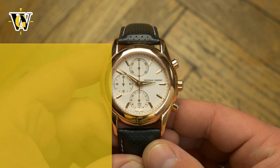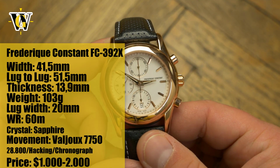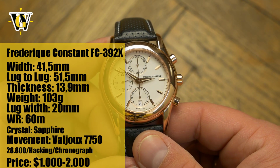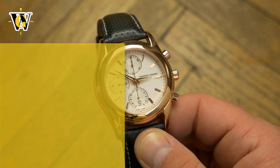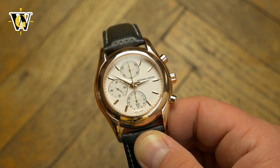Today we get to spend some time with a Frederique Constant classic automatic chronograph. But before we move on to the watch itself, let's say a few words about a brand that I believe is one of the most underappreciated brands today. Frederique Constant is a relatively young brand founded in 1988 and still run by the founding family, even though Citizen bought the company in 2017.